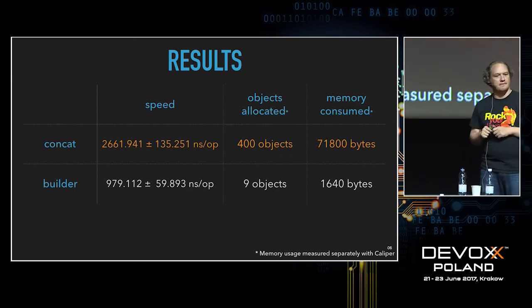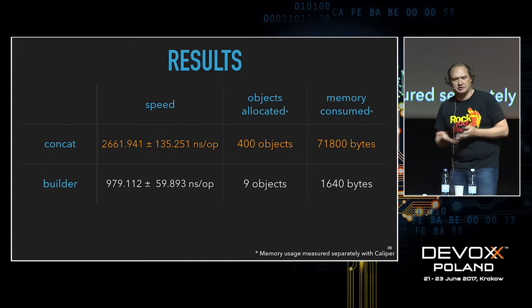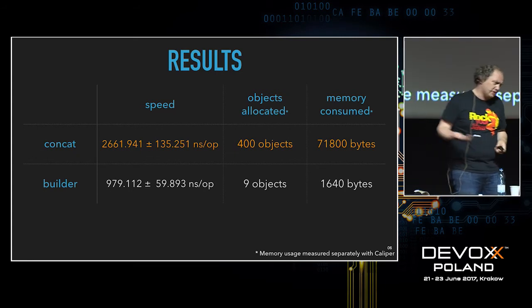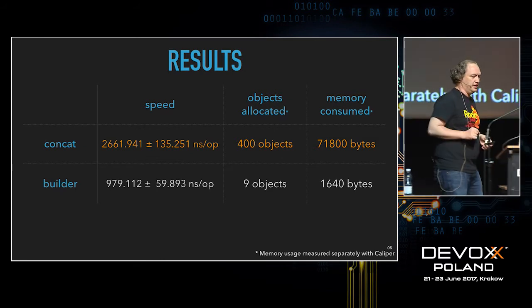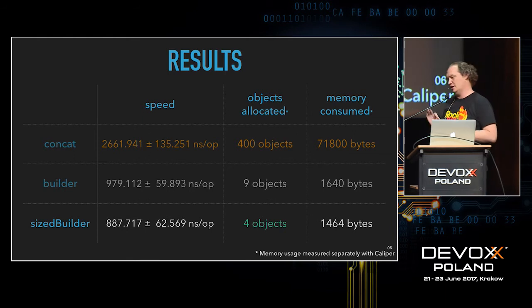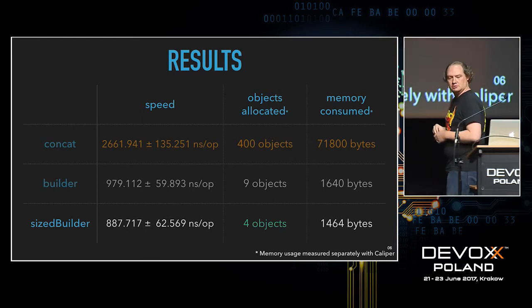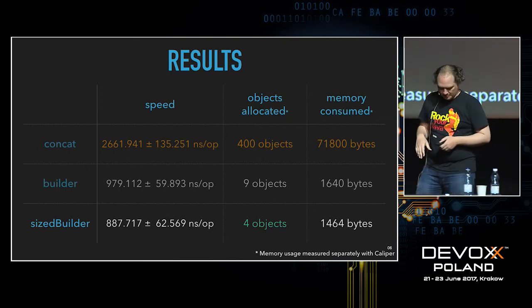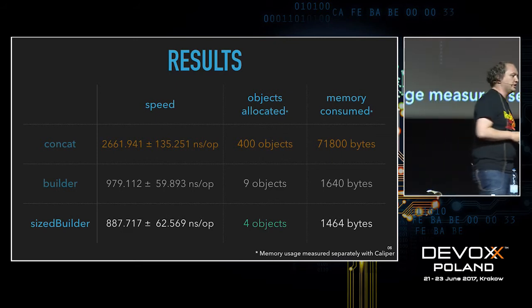But there is something there. I can actually tell StringBuilder how big I want it to be. And I know roughly how big I need it to be, 300 characters. So if I did that, performance improves a little bit, not a lot. But now we're down to actually just 4 objects and 1,464 bytes. Okay, that's looking pretty good.